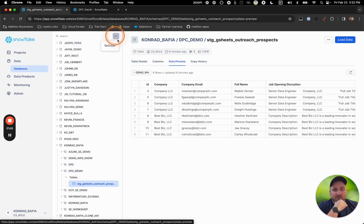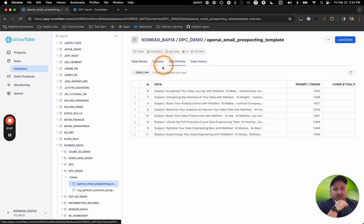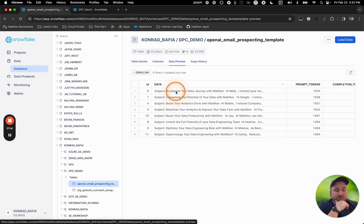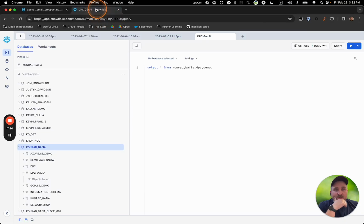So once again, let's go ahead and refresh, see if we see some data. Look at our data preview, and you can see we have what the AI model replied with. So let's have a look, right? Of course we can do a transformation afterwards to join the ID back to the ID of the Google Sheet to understand what that looks like. But let's go ahead and just query this data.